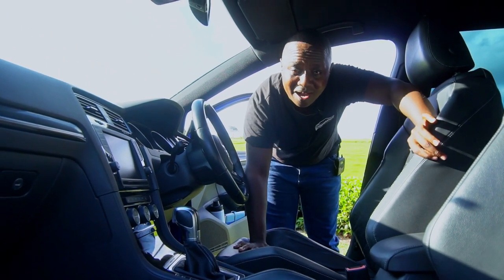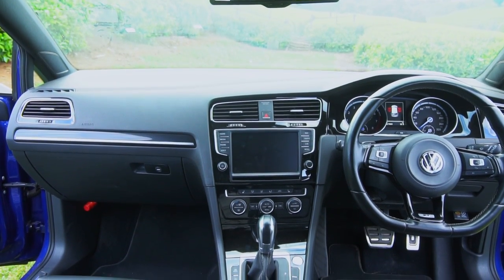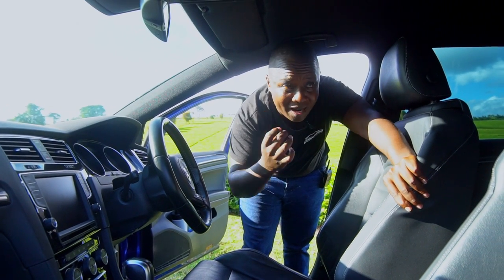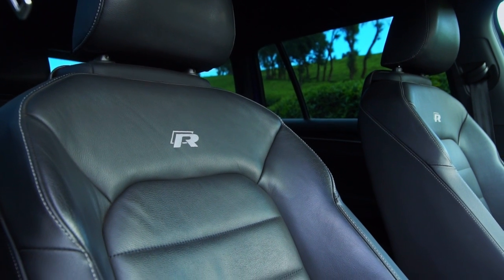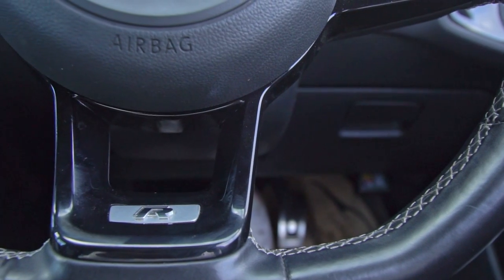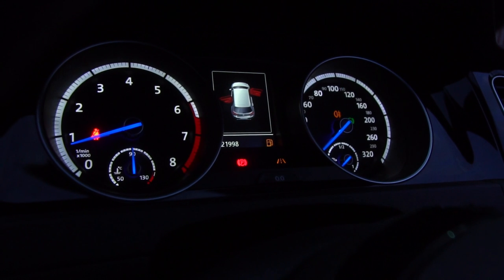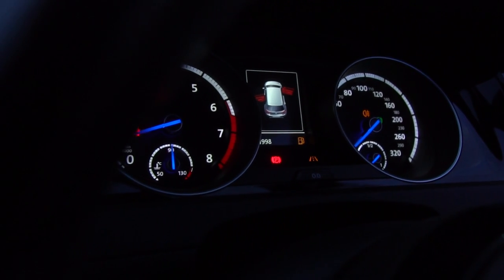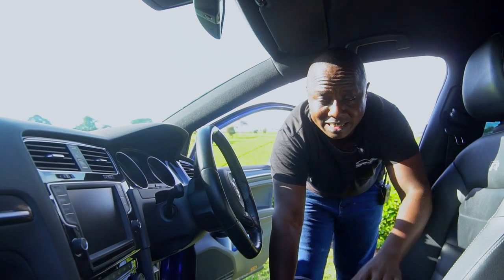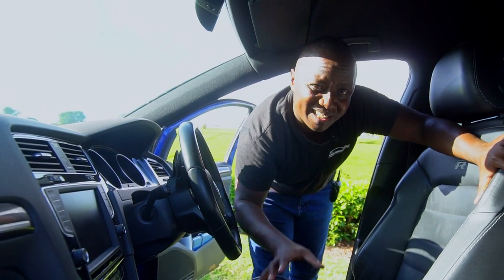Inside the Golf R Wagon, typically it does look a lot like the GTI, but there are a few things that will reach out to your eye that this is a Golf R. Number one is the leather seats, bucket seats to be specific, with the R badges on them. Also, the steering wheel has an R badge. But the most conspicuous of things are the pointers in the cluster that carry the lapis blue from the outside to the inside. So these are some of the design cues that will assist you to know that this is an actual Golf R. The other thing, but this is an R wagon.